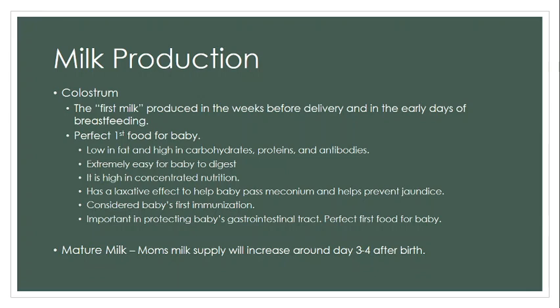It's low in fat and high in carbohydrates, proteins, and antibodies. It's extremely easy for baby to digest. It's high in concentrated nutrition. There is not a ton of it, but it's really power-packed with everything that baby needs to get off to the best start. It has a laxative effect to help baby pass meconium, which is that really first tarry, black, sticky, poopy diaper that they have.